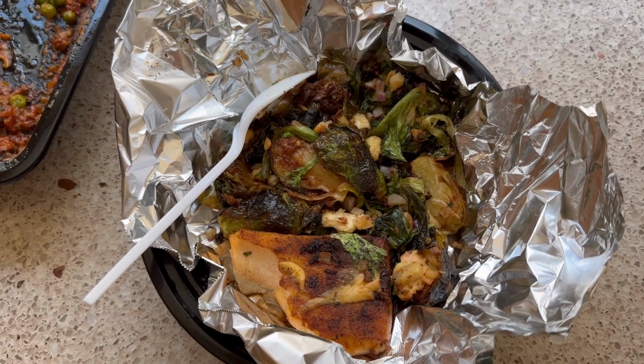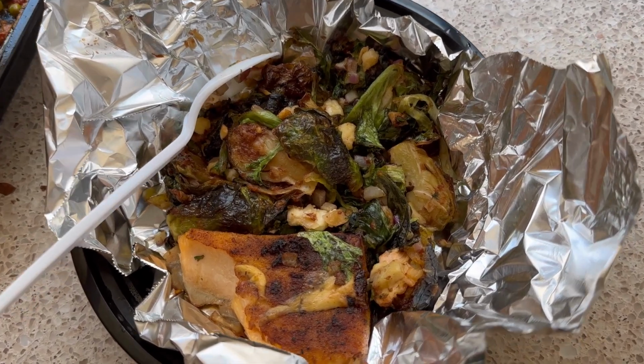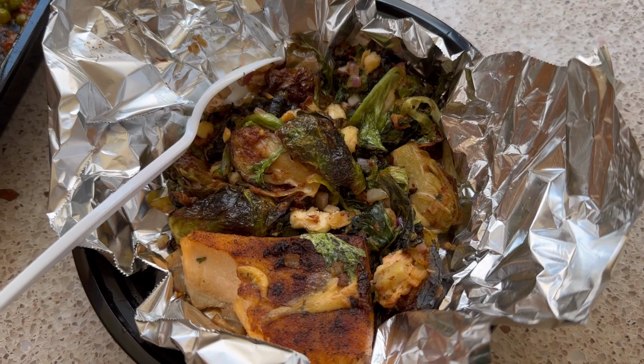This includes lightly fried Brussels sprouts with mixed greens, red onions, feta cheese, tossed in a bacon vinaigrette, and then topped with a little bit of salmon, blackened salmon with a Creole mustard on top. So good. So I had leftovers of that.